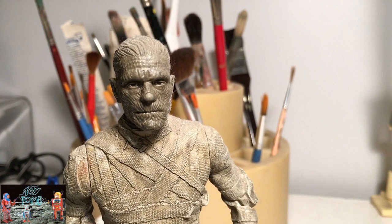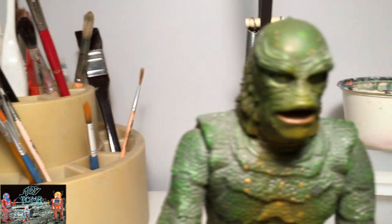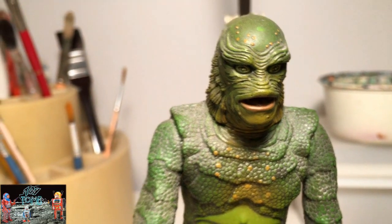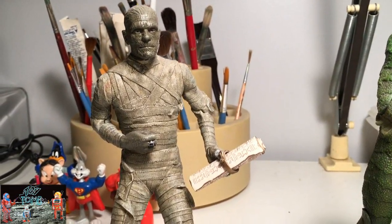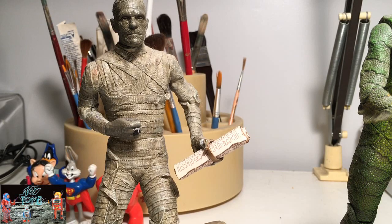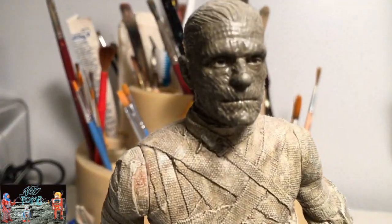Hey everybody, this is Arkay from the Toy Tomb, and this time I want to talk about these Sideshow Universal Monsters. These came out in about 1998, and as you can see, they're sculpted beautifully. They came painted, they came put together.